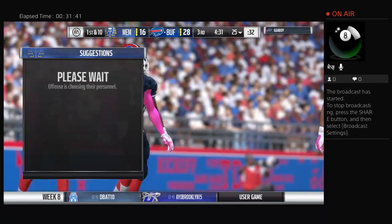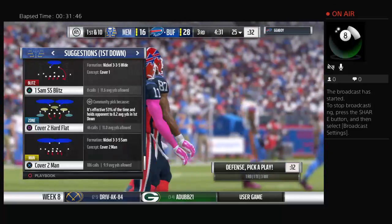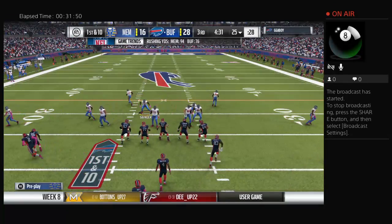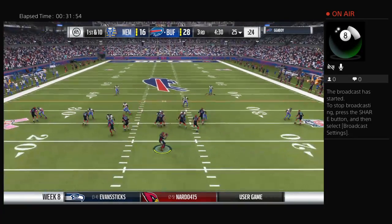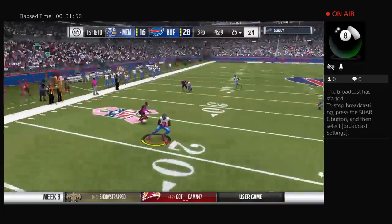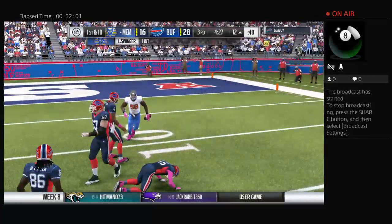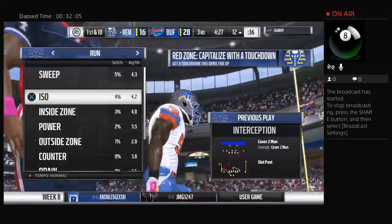So here's the Bills offense now. They get ready for their first possession of the second half. They'll try and start this drive in the air. And his pass is intercepted for the fourth time today. A great read, and it's picked off. And he'll get this back down to about the 12-yard line.